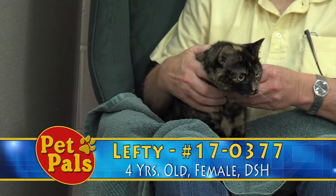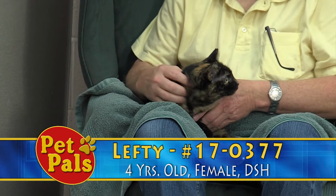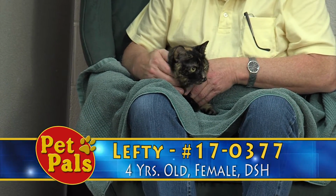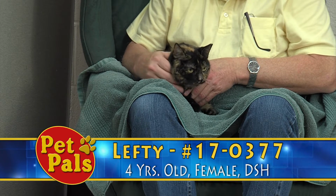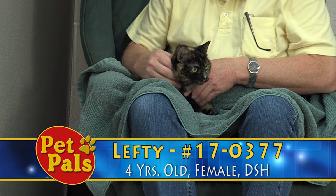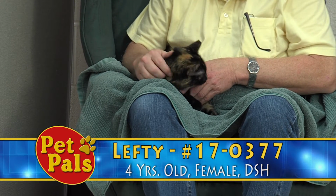She loves her laser pointers and chasing string, and prior to coming in here, her family did try to rehome her, but they were unsuccessful. So if you're looking for a younger adult cat, that's a great fit for your family. If you've got cat experience, Lefty would be a great choice.